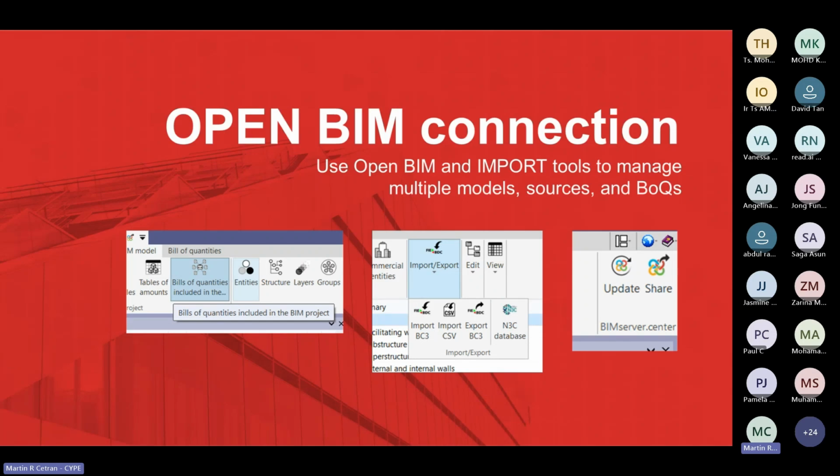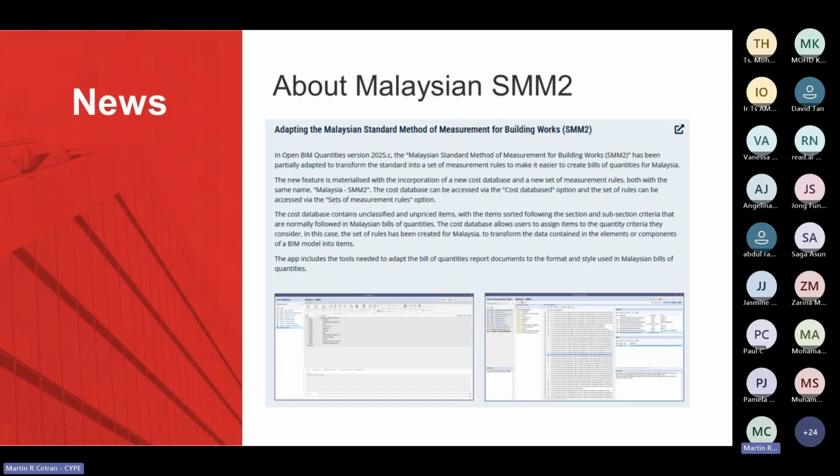If we have more than just a model to read and to measure, if we have other bills of quantities included in the BIM project, if we have other BC3 files or other CSV files, or if we have more than just one model in the same BIM project, we have tools to deal with all that. So it's actually easy to manage. About the Malaysian SMM2, the program has compatibility with that.